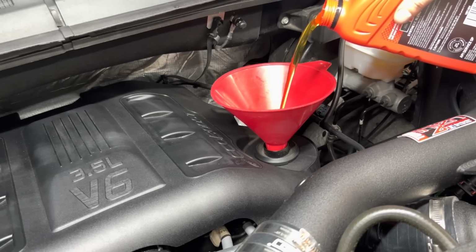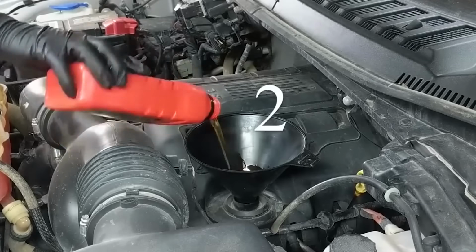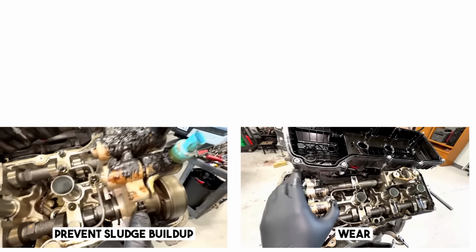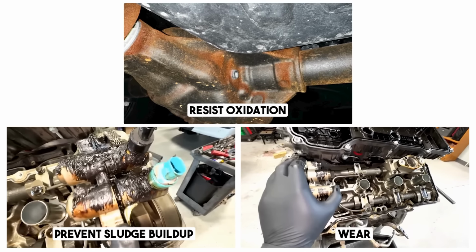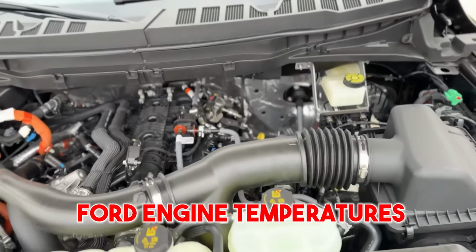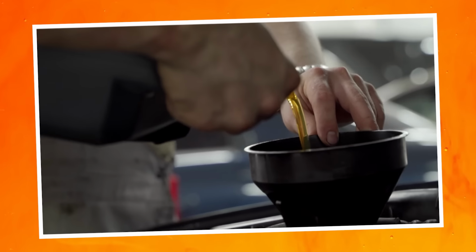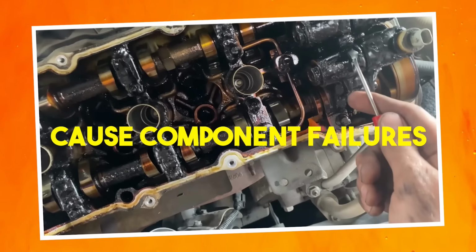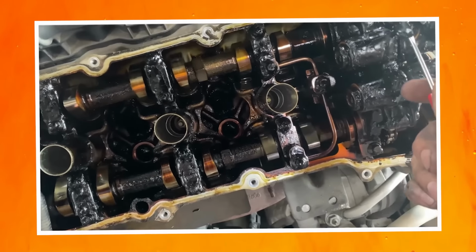Ford-approved oils undergo rigorous testing under simulated Ford-specific operating conditions, ensuring their ability to protect against wear, prevent sludge buildup, resist oxidation, keep cleanliness, and maintain viscosity under the wide range of Ford engine temperatures and loads. Using oils that are not Ford certified exposes your engine to early wear and may cause component failures that are not covered under the warranty.